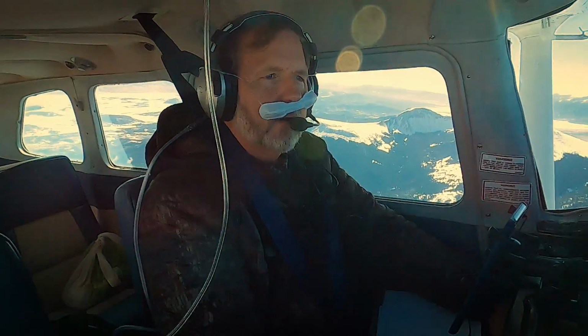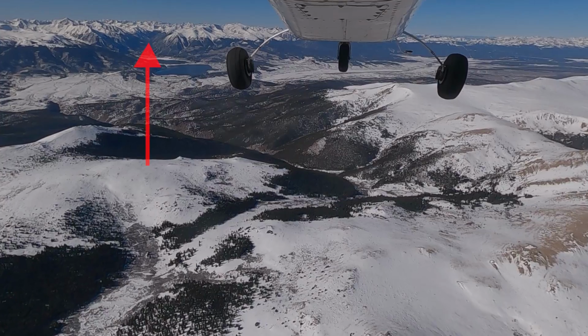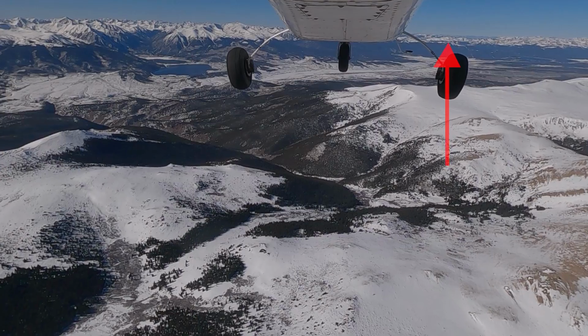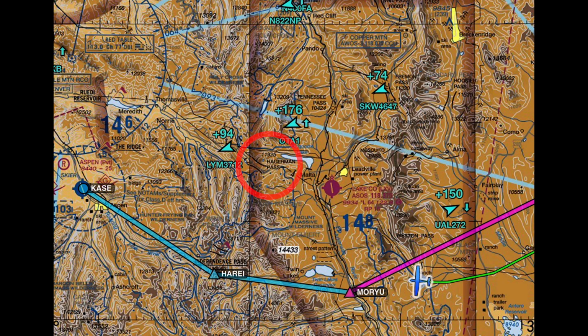Might head off to the north. Terrain's a little lower. Yeah, I just don't like the idea of flying up the canyon over there. Seems a little more open off to the north here, where I guess Hagerman Pass is, right at 12,000 feet.